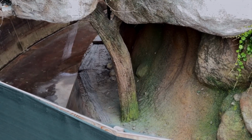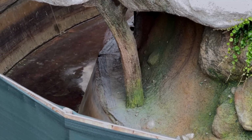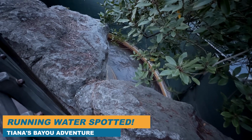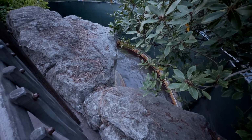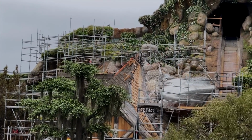You can see there's some water in the turnaround here after the big drop. They are still continuously running water. I actually caught some water running here the other day. Also testing ride vehicles with those weighted fake people in them. So they're getting to that point with the attraction. There's the front of Tiana's. Looks about as we left it last week.